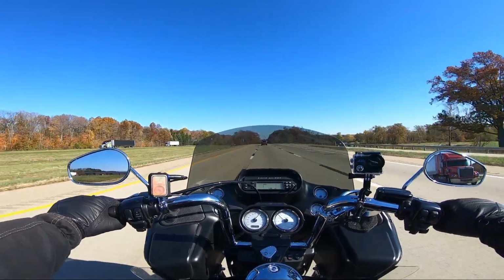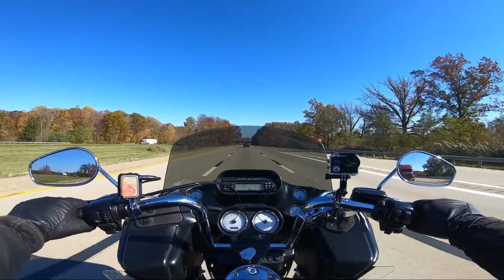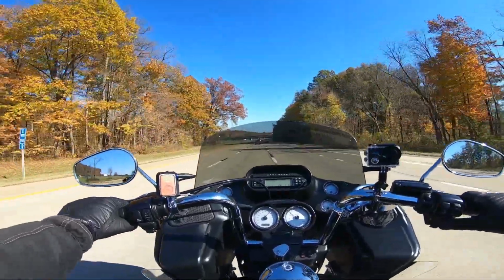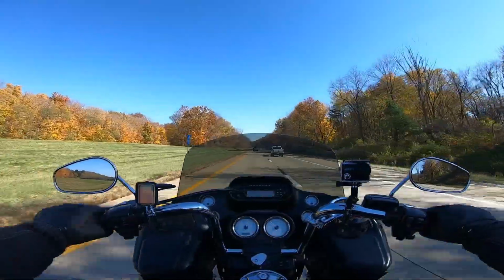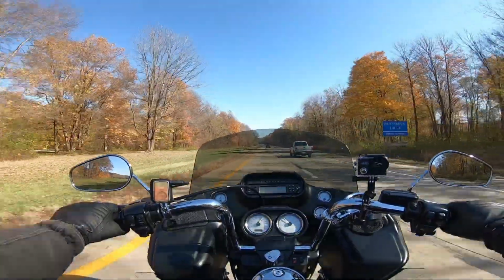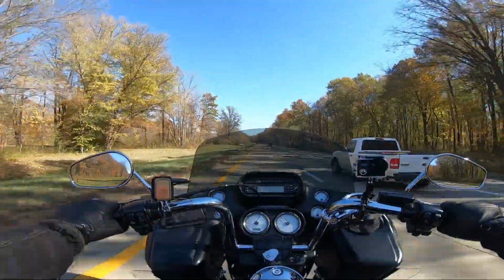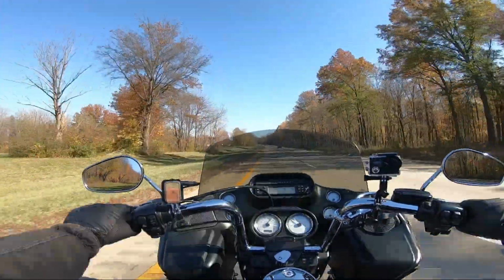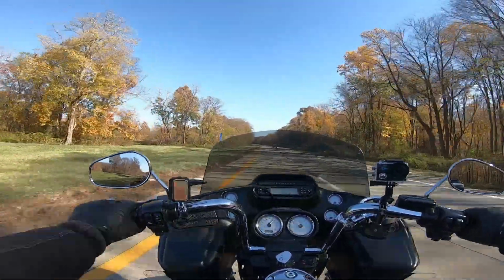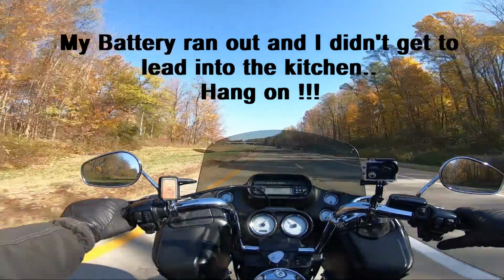I'm just enjoying some sunshine in the road. Really nice to get out. It's rained the last couple of days. Just feels good to get out of the house. And what a better way to get out of the house than to ride. The days are getting shorter. Weather's getting colder, and I just want to get in my last couple of rides.